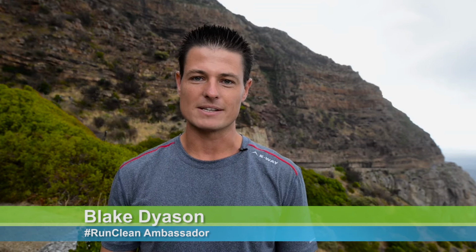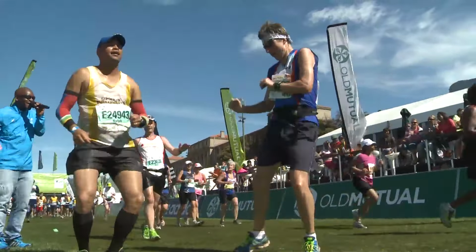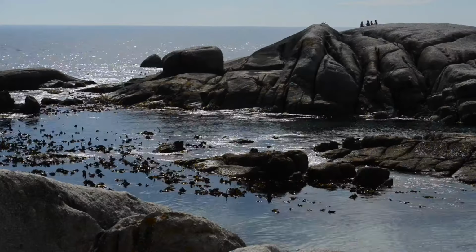Running is the most amazing sport. It has the ability to connect people, gives us hope, and can unite a nation. It doesn't matter about race, culture, religion, or our backgrounds. But as runners and South Africans, we have a massive responsibility. We have a responsibility to respect and care for our environment.